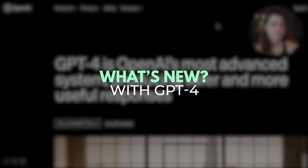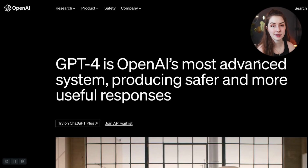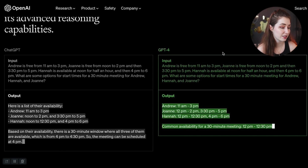Let's get into it. So first up, what is new with GPT-4? OpenAI has been working on this model for the past 6 months, and they finally released it. And one of the biggest things here is that there have been huge improvements in the reasoning and conciseness of the model. Just an example on this page where GPT-4 does a better job at picking out a time based on all these different people's availabilities compared to the original 3.5 version.